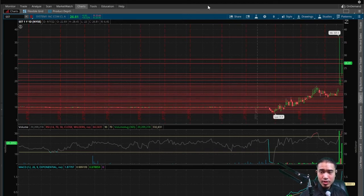So right now at this current price, 26.80, the channels to the upside and the downside are very wide. So expect significant price action either way this goes. RSI is currently at 84, so that is very overbought, very overvalued, so be careful, guys.